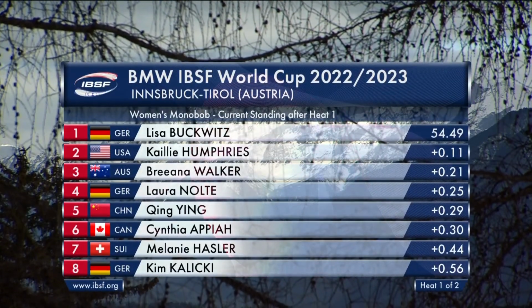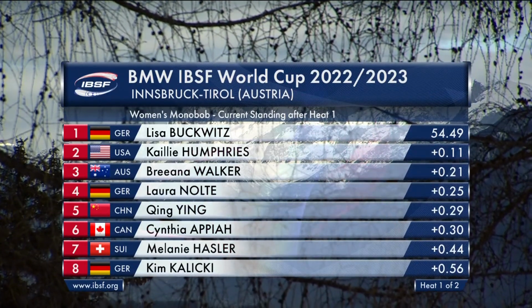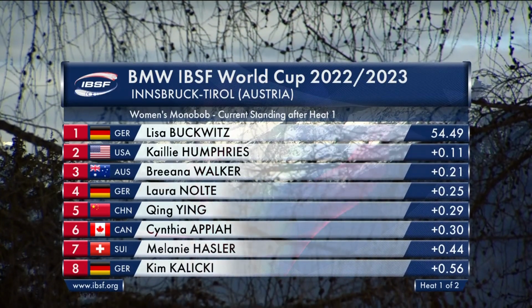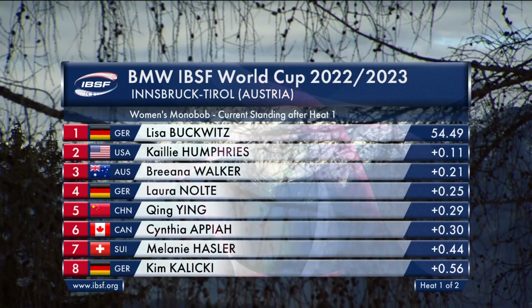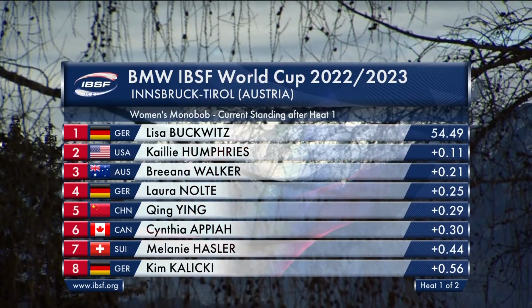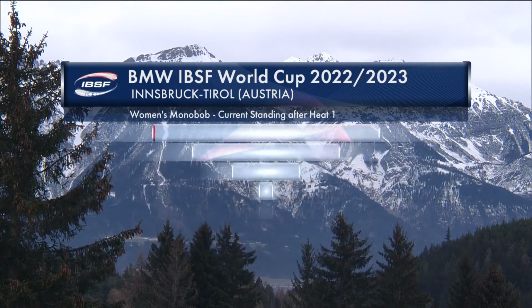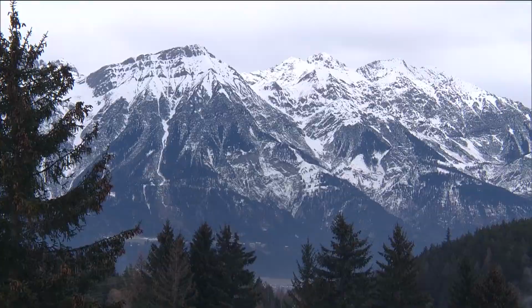Well, the gaps aren't huge, are they? 11 hundredths ahead of Kaylee Humphries means you are definitely watching your rearview mirror. Brianna Walker in the medals, 4 hundredths ahead of the world champion Lauren Alter, 8 hundredths ahead of Ying Qing, 9 hundredths ahead of Cynthia Appia, only 14 hundredths ahead, 13 hundredths ahead of Melanie Hassler. 23, that is. So Melanie may be a little out of the medals, but at the moment, I think nothing is fixed. Anja Grecu, Wai Ming Ming, 100th apart, 8 hundredths behind. Nicole Vogt, then Victoria Chendanska, and a dead heat between Kelly van Petegem and Riley Compton.